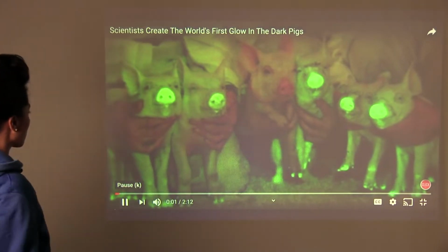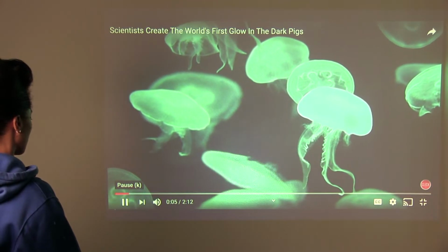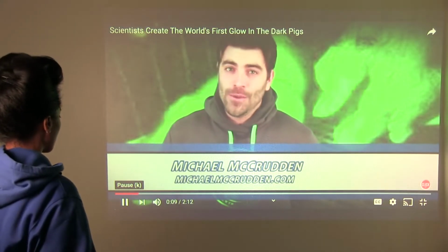The world's first glow-in-the-dark pig after injecting them with jellyfish DNA. I'm Michael McCrudden talking to you about glow-in-the-dark piglets here for you on I.O.